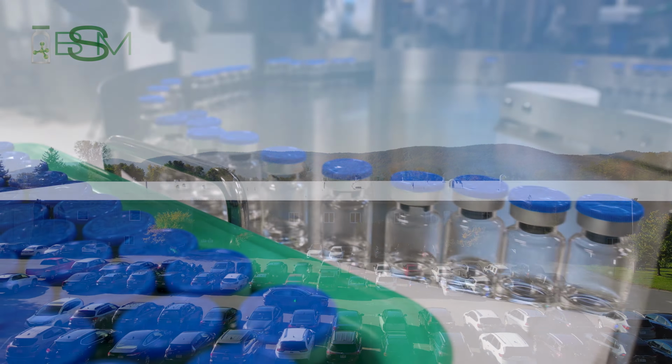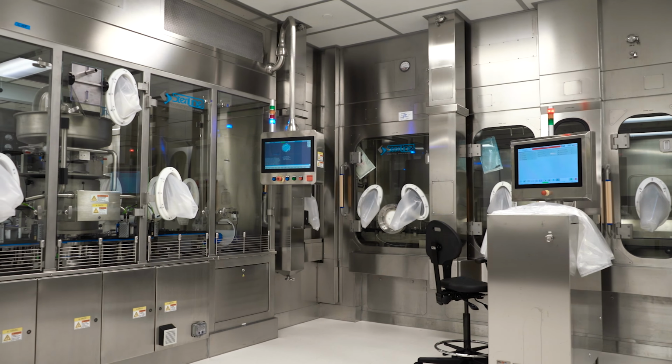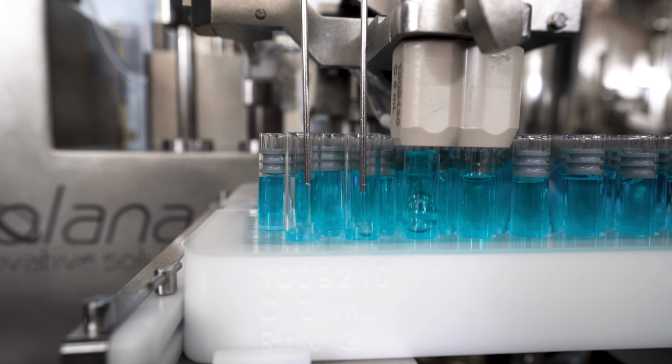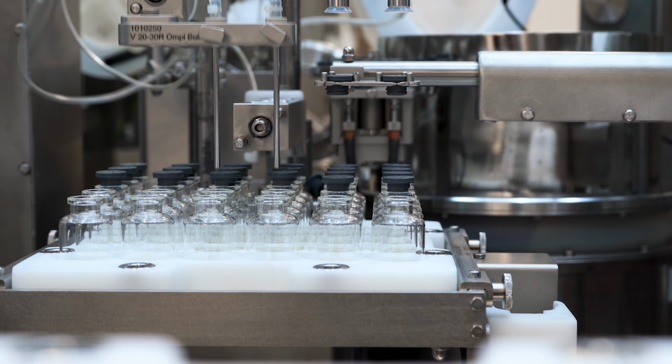We believe innovation is born out of collaboration. We utilize the latest innovations in sterile technologies, isolators surrounding flex filling lines for filling of vials, syringes, and cartridges. Sharp is a global CDMO leading in formulation development through packaging. DSM is a provider of aseptic fill finish services.